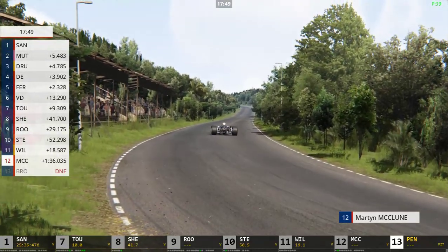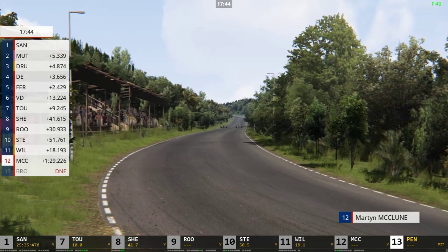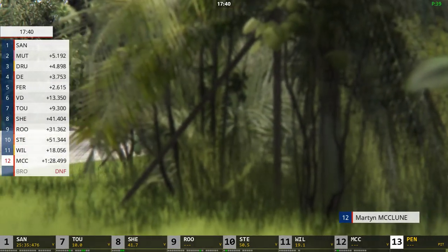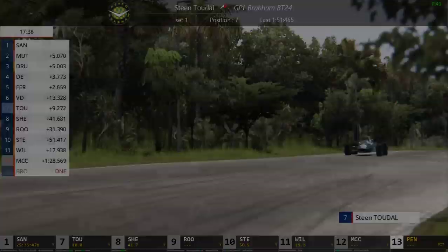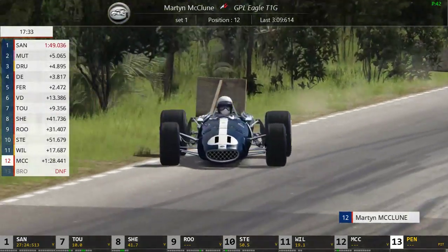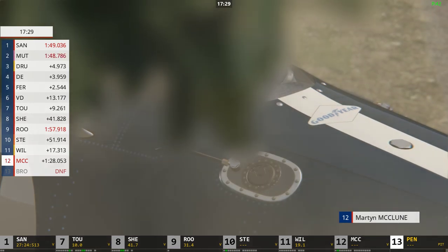As we continue to watch Martin McLoone in the Eagle, and he's going to have to get out of the way soon. Because I think that's Jens Roos coming through. Indeed, I was actually wrong, that was Steen Tudel. So Steen Tudel going through in his Brabham. Tudel currently running in 7th position. And Martin McLoone goes off.